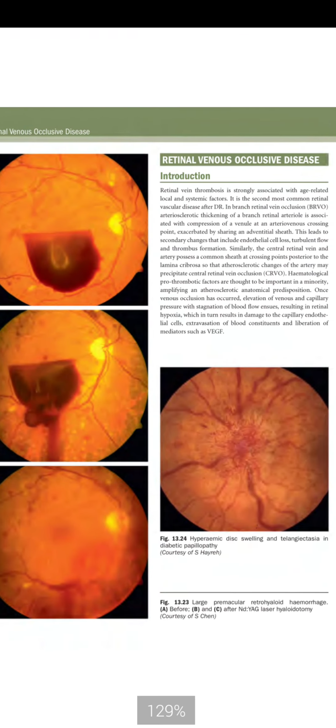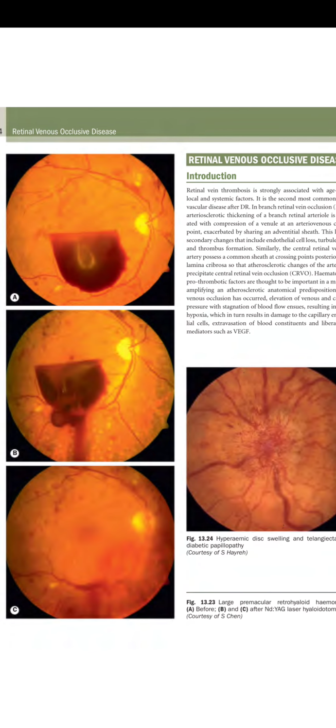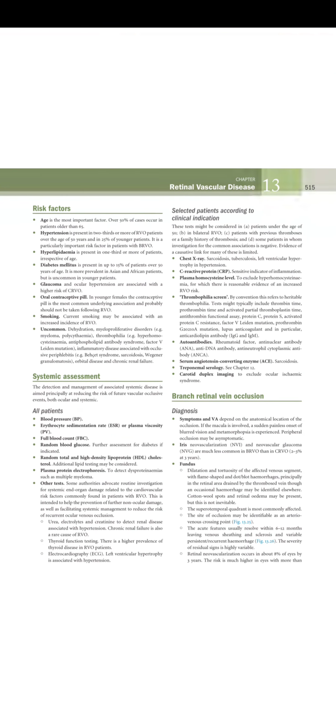So this is a large premacular retrohyaloid hemorrhage, before Nd:YAG laser and after Nd:YAG laser. So this is a retrohyaloid hemorrhage before and after the treatment with the Nd:YAG laser. And this is showing hyperemic disc swelling and telangiectasias in diabetic papillopathy.